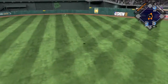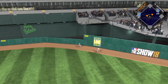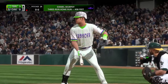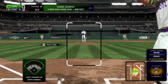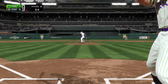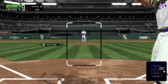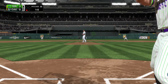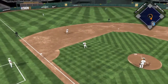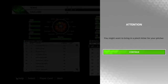High and deep to center field. Going back is the center fielder. Still going back. And that one is gone. Digging in now, Joe Mauer. Catcher, Joe Mauer. Ready to deliver. Here's the first pitch. Missed with a breaking ball. Chopped weakly to the left. Chapman brings it in. Throw to first is in time as Mauer becomes out number 2.